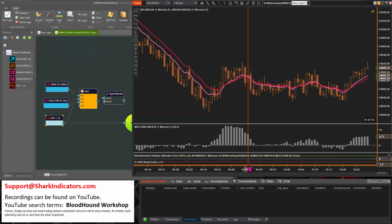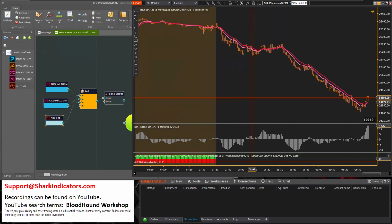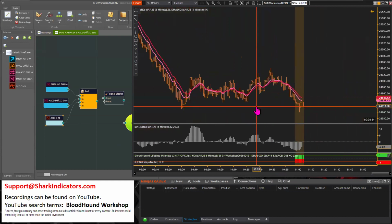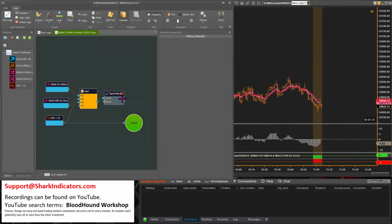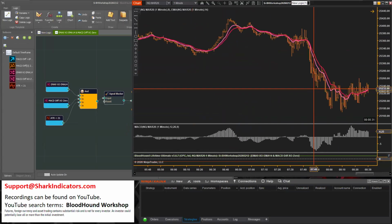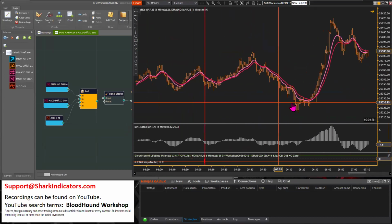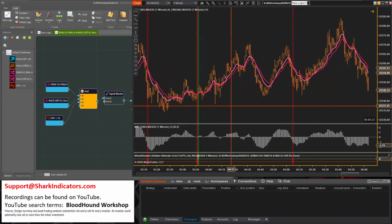Now, okay. There we go. Wow. So it looks like as soon as the market opens, the volatility increases, and now it's decreased a little bit there. Let's see if we get any signals. There we go. So we'll get some signals overnight when the volatility is really low.